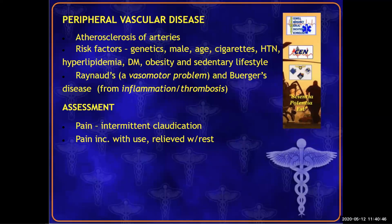Buerger's is more the typical atherosclerosis, where they actually get some clots and some inflammatory mediators parked or lodged distally, so it can still cause decreased flow. Yeah, and there can be a genetic component to Raynaud's also. And there are actually cases where people have lost digits from not being able to reverse the ischemia and actually get infarcted digits. And that's a disease of triggers too, by the way.